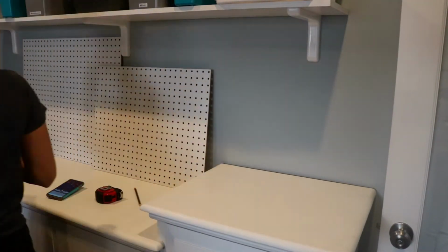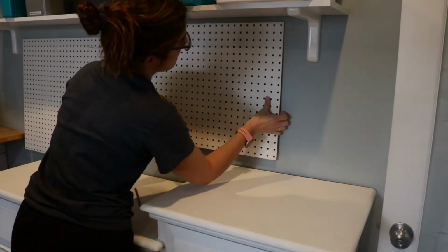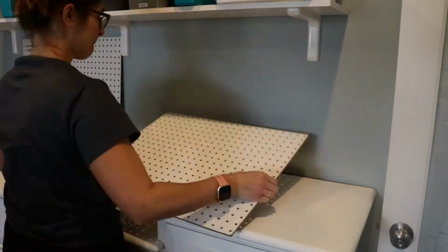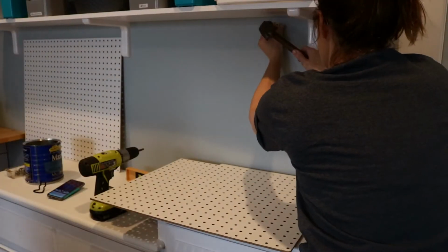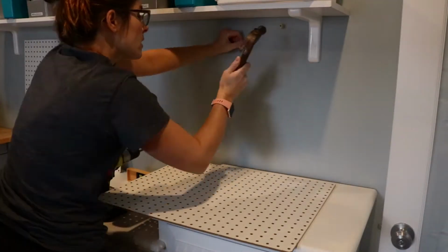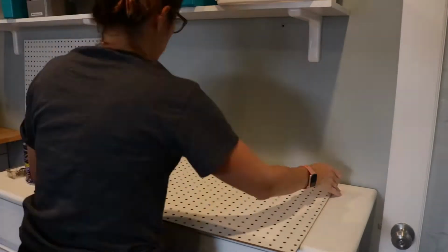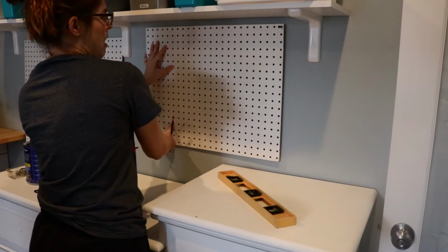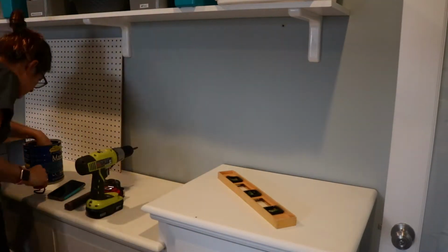I also knew that I wanted a pegboard in this space to have all of the tools that I use regularly, so I didn't have to dig them out every time. And I did purchase this at Home Depot as well. I think it was less than 10 bucks, and it came as one piece, but I cut it down into 2 pieces that I knew would work, and it did come already in the white color, which is completely fabulous.